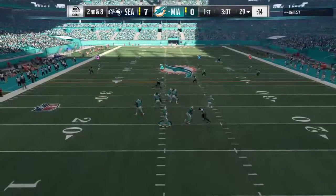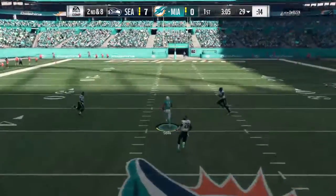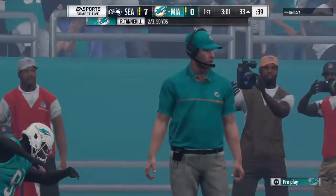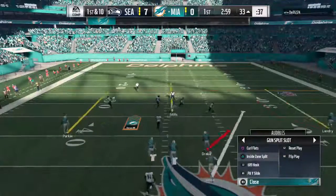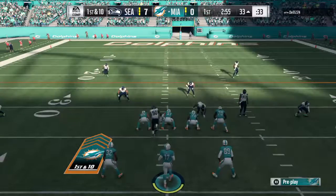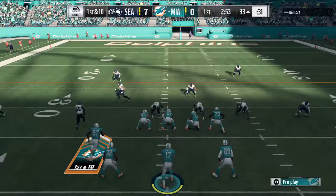Here's Tannehill. And Stills over the middle. And he's going to get this all the way down inside the 35. They give him a gain of 38. We just saw him hit a big play there on a deep post.